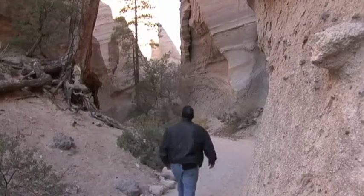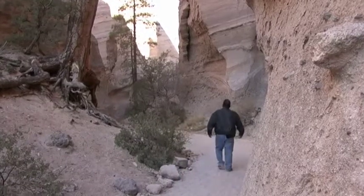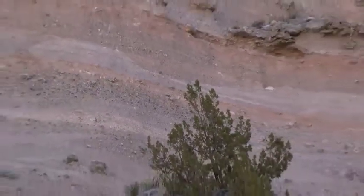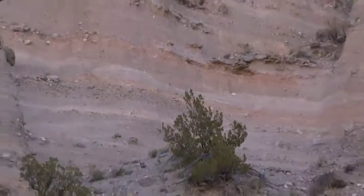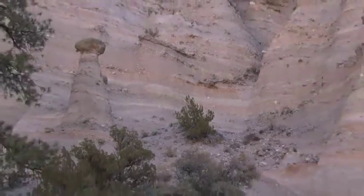As you go farther up towards the Tent Rocks themselves, and most visitors going into the Slot Canyon Trail, one gets closer views of the sand and gravel layers. They range from having big boulders of volcanic rhyolite to smaller pebbles and sand grains.